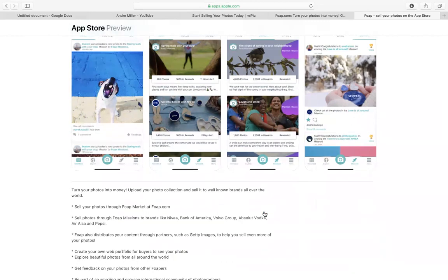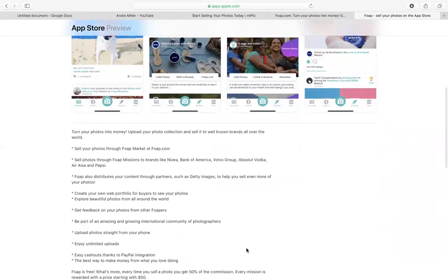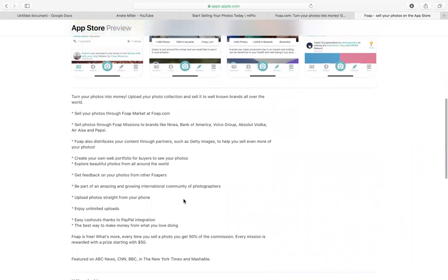That's the good thing. I know most people will probably be like, well, I'm going to take pictures and I'm going to get pennies. Well, of course, if you have a platform that you can sell it on, then you definitely can go and find that platform. But you can make money from these companies just by selling photos. So you can sell your photos through brands like Nivea, Bank of America, Volvo Group, Absolut Vodka. So if you like Absolut Vodka, you could take some really cool pictures. So you create your own web portfolio for buyers to see. So you're gonna set up a portfolio, such as you can get content on like Getty Images, where you can even sell more if you want to sell more stuff on Getty Images.